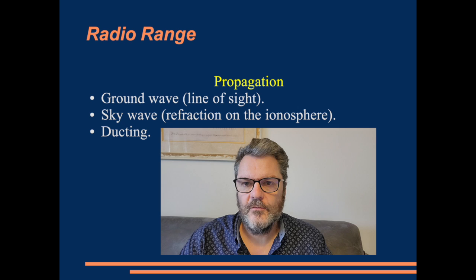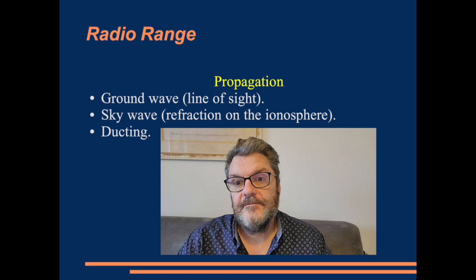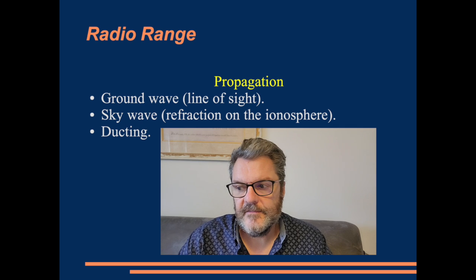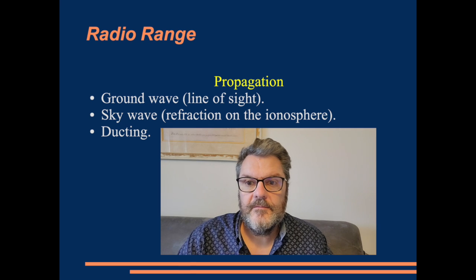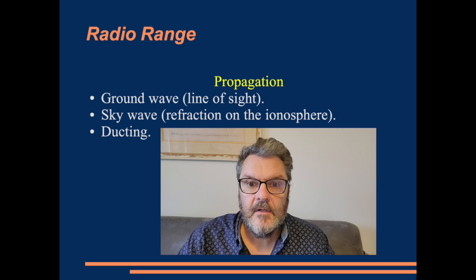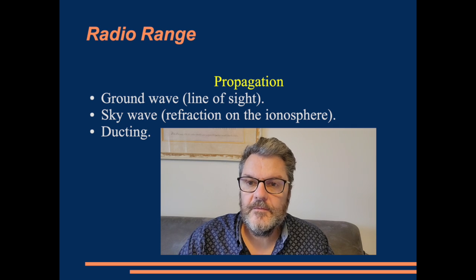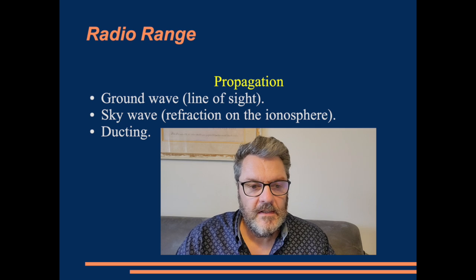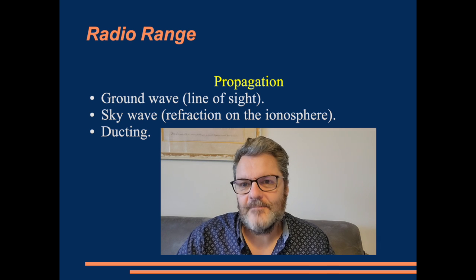VHF and UHF don't really do that. The lower VHF sometimes does, up to maybe 50 megahertz, the 6 meter band. Those frequencies are pretty high, so it doesn't happen very often. But CB does sometimes. CB does skip, but it's probably the highest practical frequencies, and it's not very often. So CB does it, but I'd say it's not quite reliable enough, but if you want to have fun and be very excited when you get a long distance contact, that will do it.